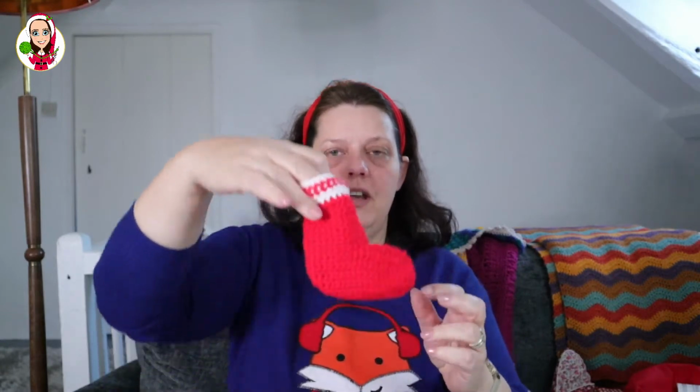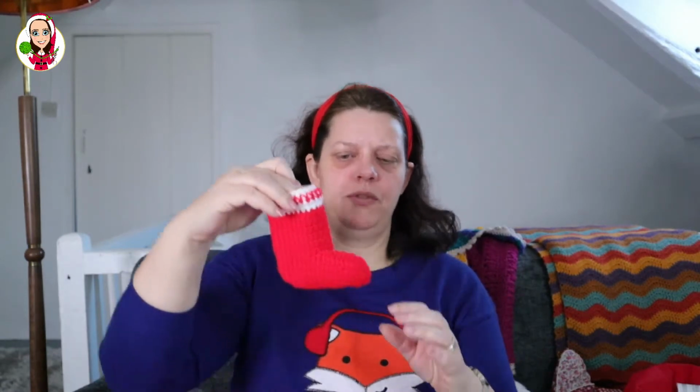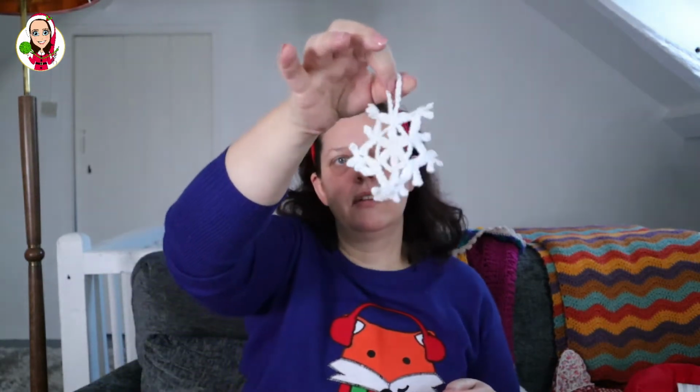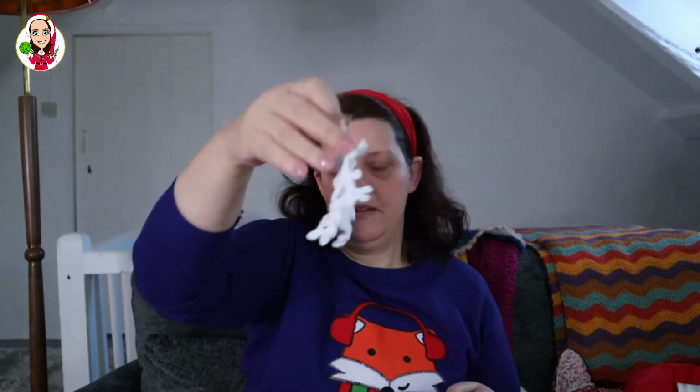There's a little crochet Christmas stocking. Not quite sure where the pattern for that one came from. I think that might have been one I was just having a play around with to see how it worked. Not as nice as the stocking I've made for the garland. And there's a little snowflake. And this time of year you get lots of little free patterns come out. So there's a snowflake there. So he might go somewhere.